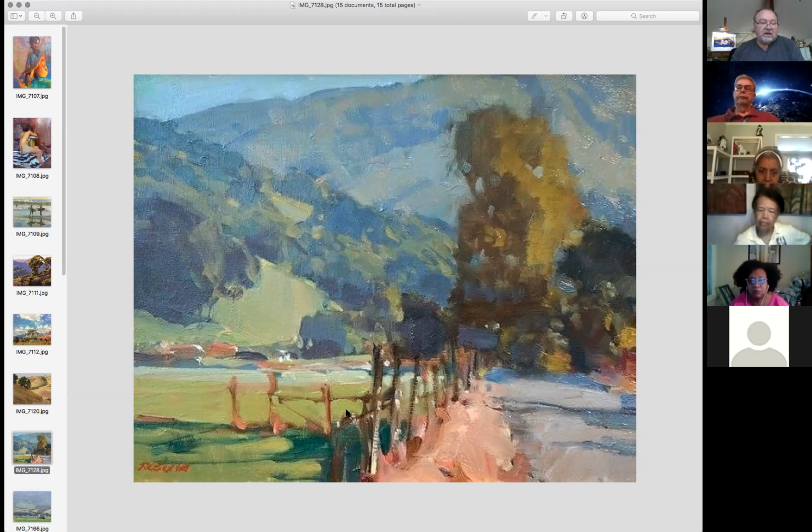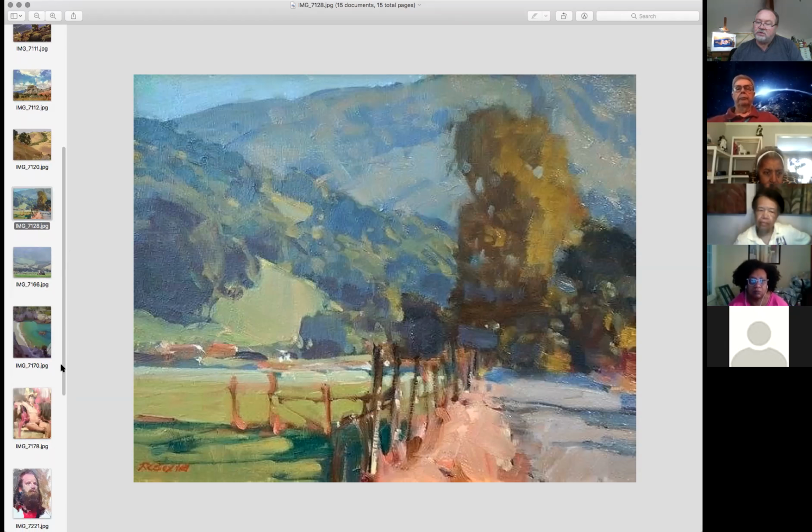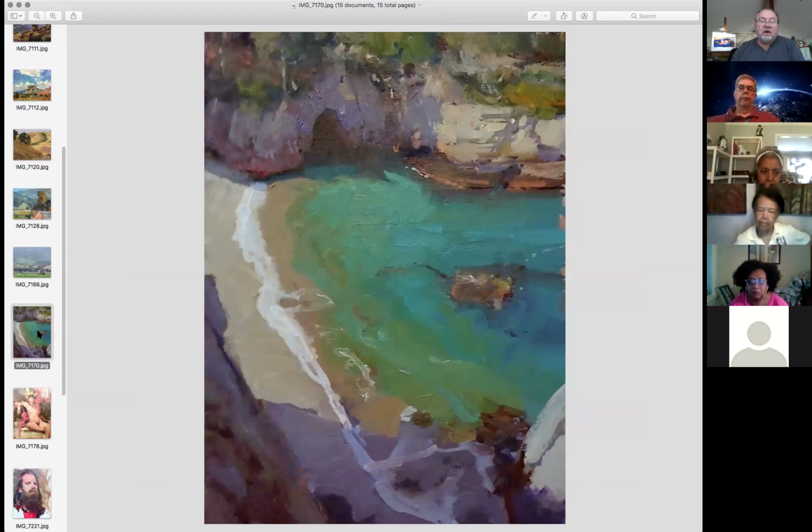And again, he's really good at controlling his color, controlling his values, and composing and designing. He's not just slapping something up there. He's really thinking about how am I going to fit this into this canvas? How am I going to design this? All right, so we've got 10 minutes.